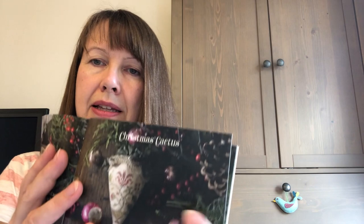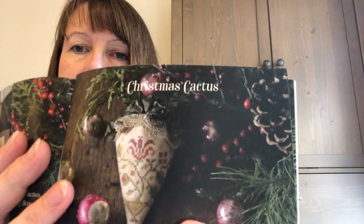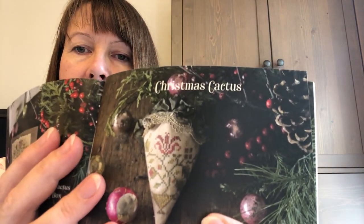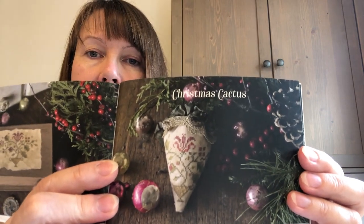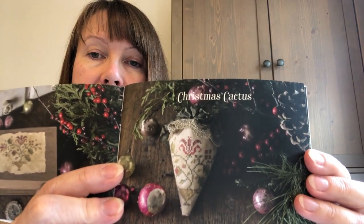The other two I particularly like are the Christmas cactus. Oh, it's November the 15th, I believe. Yes, the 15th. My Christmas cactus has been out since the beginning of November. I think it's seasonally confused.